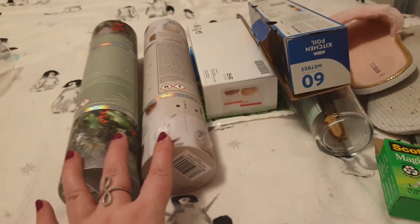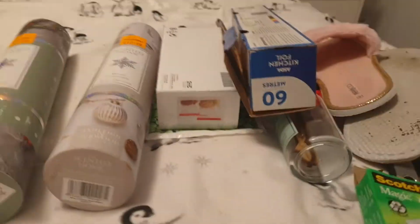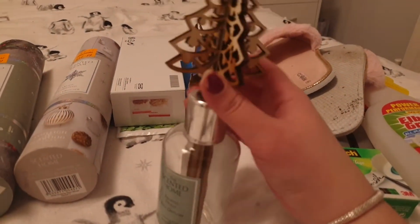Then I've got two diffusers here. These are the boxes. So this was the Frosted Holly. And then I had White Christmas. So this one here is the Frosted Holly. This was in our downstairs loo and it was opened first. And that one is out.